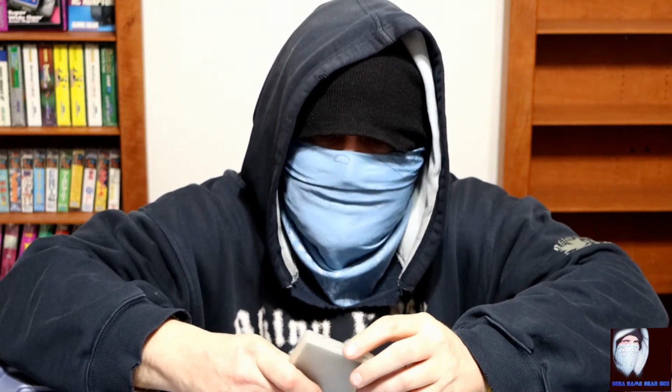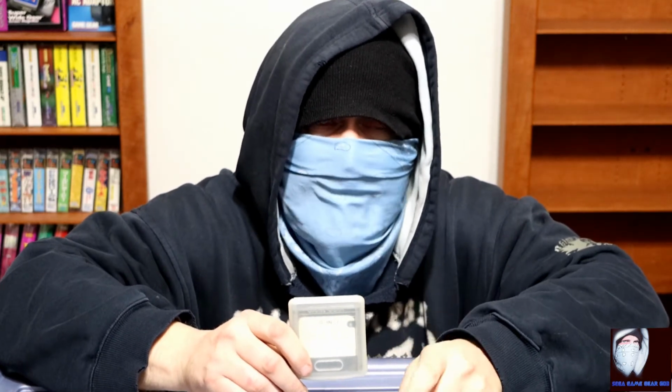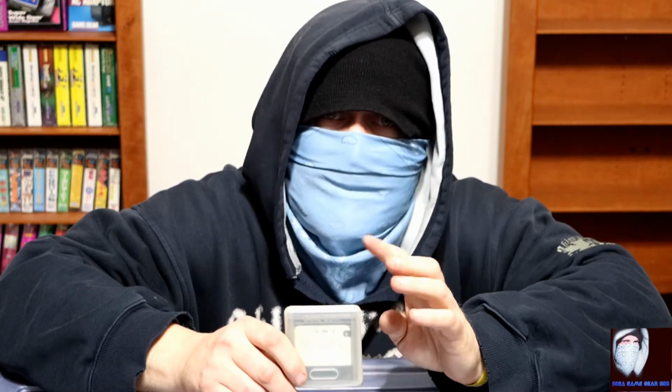Sometimes they work well. Other times I've had games where you press it and the game turns off, or the game starts to glitch, or the screen will go black and it'll take you right back to the same game you were just on. It'll jump, you press the button, it'll jump from game 1 to game 8, and you're like, no, I wanted to play game 2. So that's another variation of a bootleg multi-game.